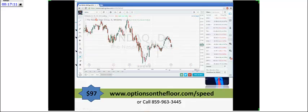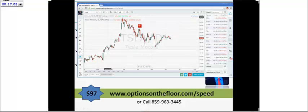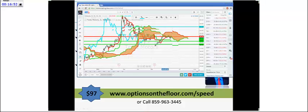NDAQ, NASDAQ is into the cloud here. If it's into the cloud, that is neutral territory. We're going to give away one more. If you guys want any stocks, I can do currency pairs too. Tesla here is under the cloud here. Tesla is another short signal here. If you want to get short Tesla, you'd have to put your stop above the cloud. Technically, Tesla is a short candidate.